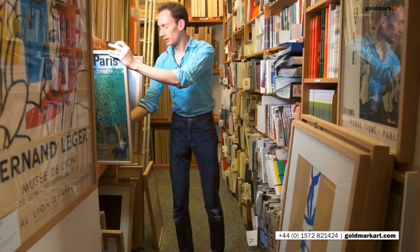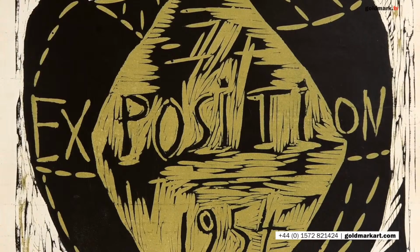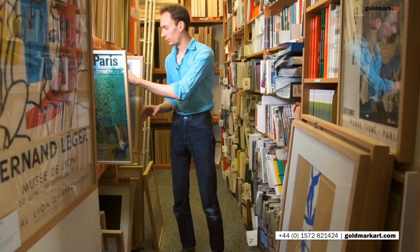There are a number of artists who really took to poster design as a way of disseminating their work more freely, more broadly, and who enjoyed the technical process of designing from scratch. You think of artists in particular, Miro, Chagall, Leger, Matisse, but probably most importantly, Picasso. I've got a couple of posters from Picasso here to show you.